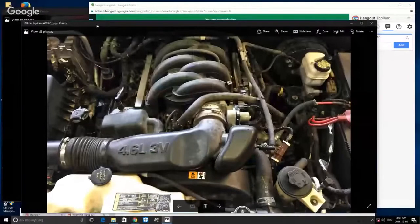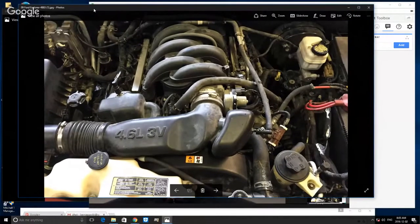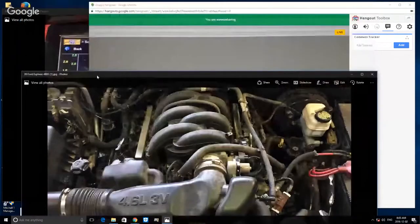So basically, here's our view of the top of the engine. It's a 4.6 liter. It's an overhead cam engine with variable valve timing, 3-valve motor. Not much to see other than a lot of plastic, which is typical for modern engines.